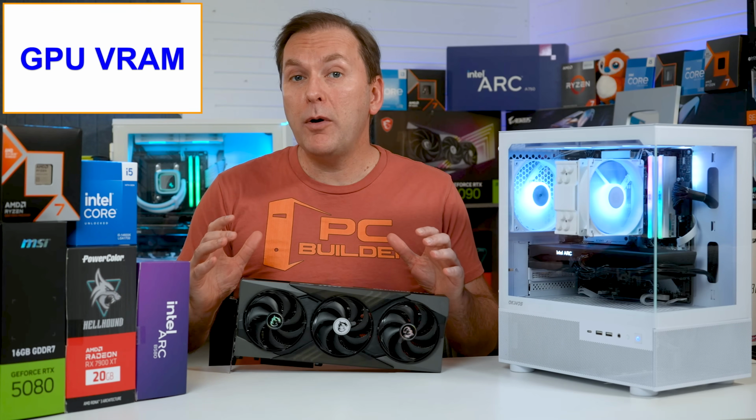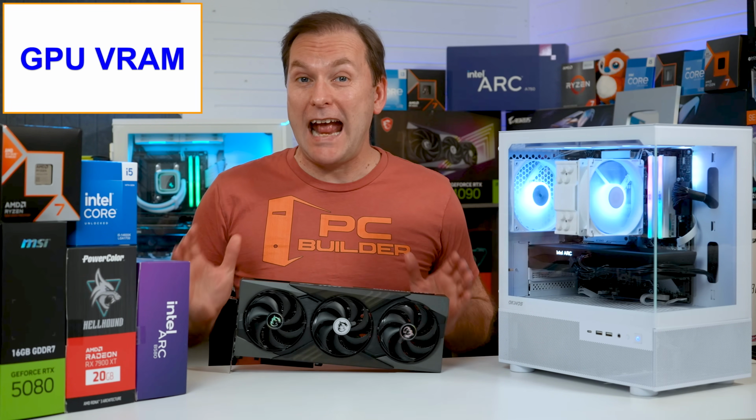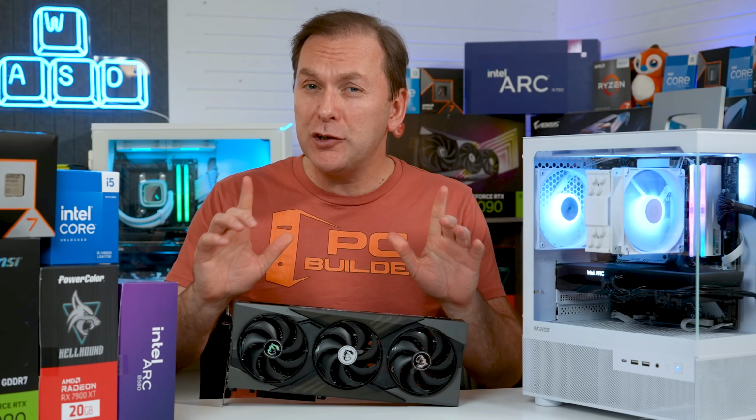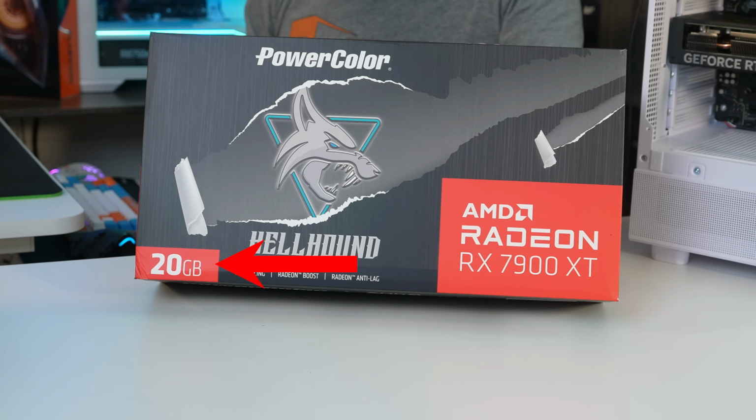One critical component of your graphics card is how much video RAM, called VRAM for short, that it has. This is different from the system RAM that the CPU uses. More on that in just a moment. The graphics card comes with a fixed amount of VRAM that cannot be increased.